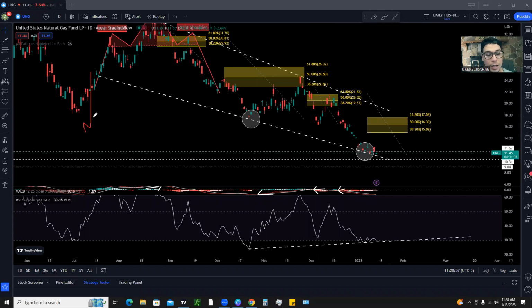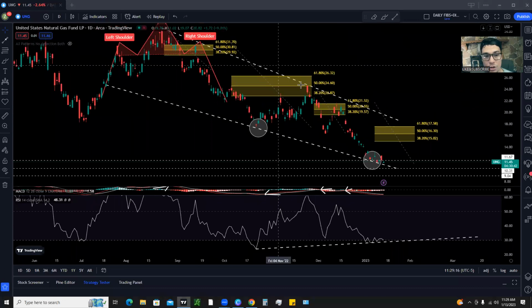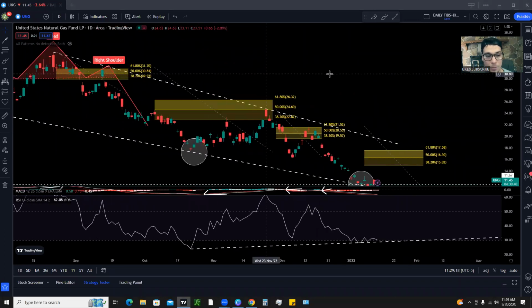So nothing moves in a straight line down, nothing moves in a straight line up. What you get is a move down, retracement, and continuation downwards, or you get a move up, retracement, and continuation upwards. Once you break through your retracement levels, that's when you can spot a reversal, either to the upside or to the downside. So let me go ahead and show you guys what I'm talking about.